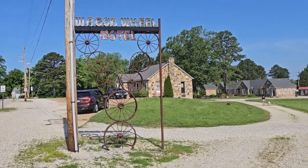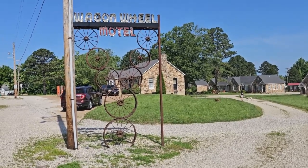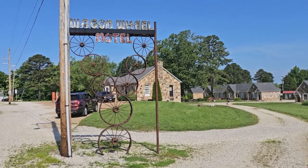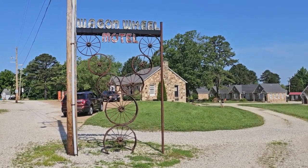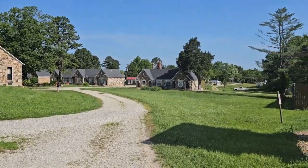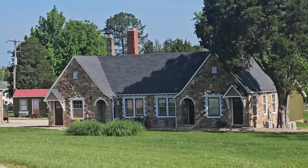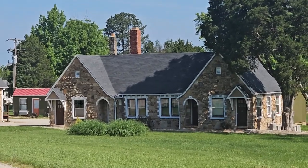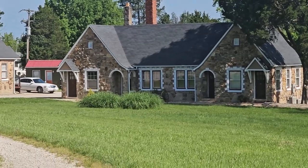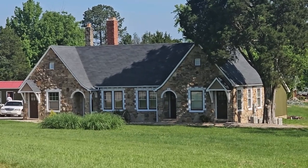1935. Robert and Margaret Martin bought this land in 1934, and they built these little motels here in 1935. What is really phenomenal about these little cabins here, and we'll take a little closer look, is all of the stonework for these little motels was supplied by local farmers. All the local farmers in the area pitched in and helped Robert and Margaret build these little cabins.